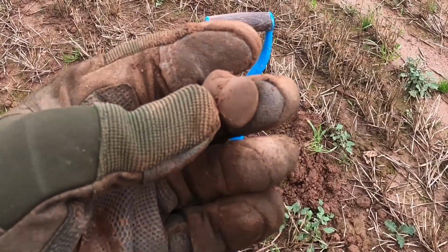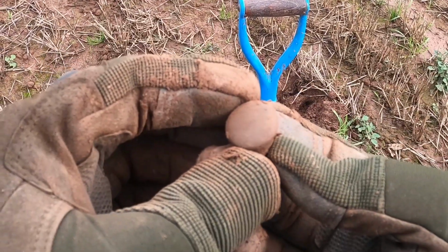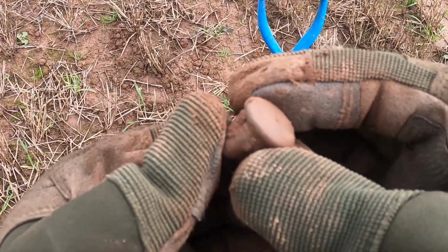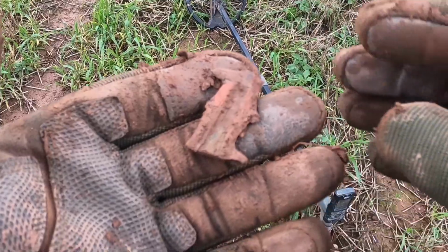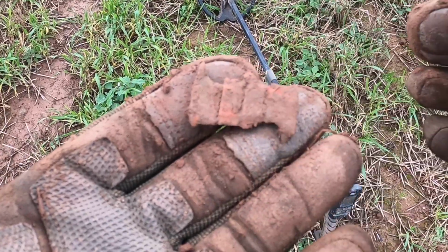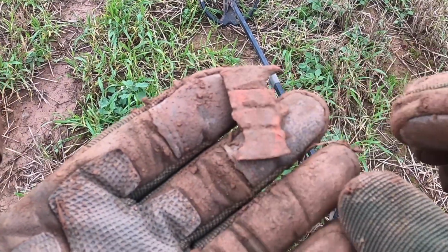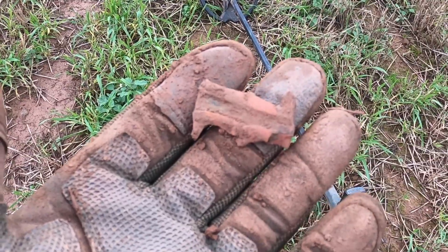Well, I don't exactly know what that is. I don't know if it's an old cap off something, or whether it's a metal end of a cane. Yeah, not at all sure, but kind of cool. Moving on. Another mysterious item off this permission. Is that? I have no idea. Could it be shell casing? I'm not sure about that. Really not sure about that. Okay.